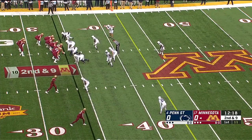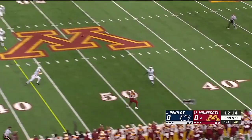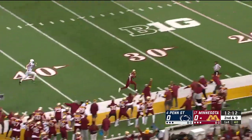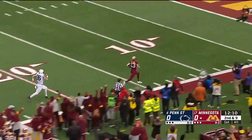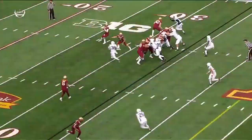They had been working on it all season. They're using it to great impact lately. The blitz is picked up. There's an open man. It's Rashod Bateman, and he is gone. Touchdown, Minnesota.